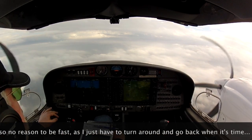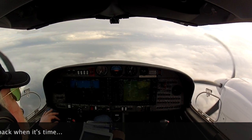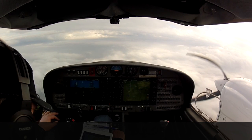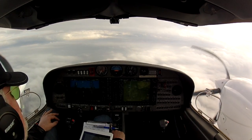Berlin 143 Whiskey, turn left heading 350. Left heading 350, Berlin 143 Whiskey. Bulgarian 409, descend 4,000 feet. Descend 4,000, Bulgarian 409.